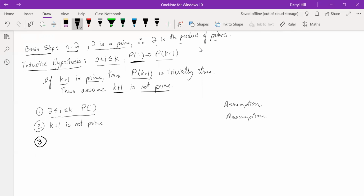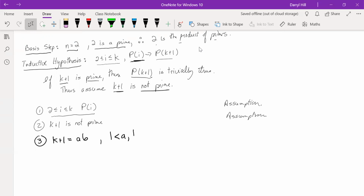So if K plus one is not prime, we can write K plus one as the product of two numbers, A times B, for one less than A, B less than K plus one, right? And this is sort of the definition of not prime. And now what we have here are A and B, which are two numbers greater than one and less than K plus one. So they fall somewhere in this range here: two less than or equal to I, less than or equal to K. So what that means is that those two things are the product of primes by induction.